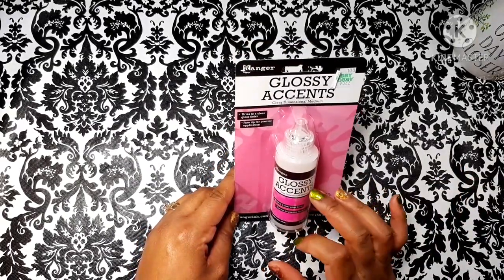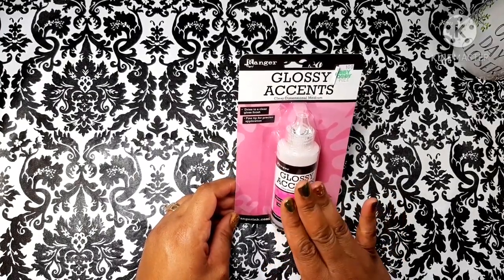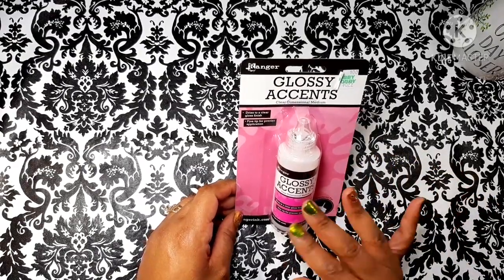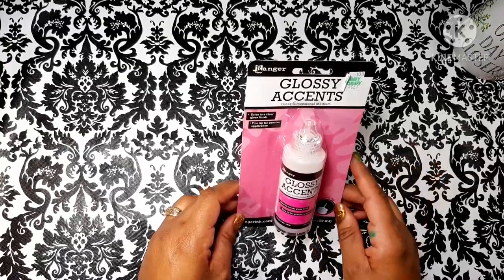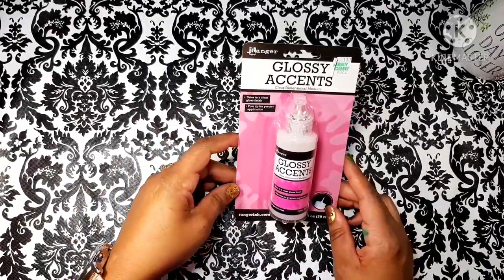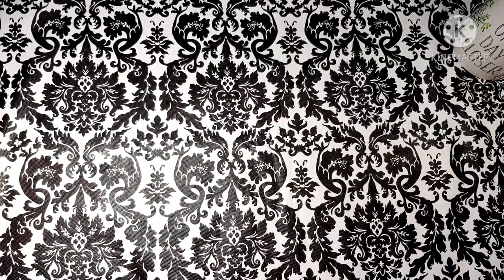I saw a couple other YouTubers mentioning using this in their colorings, like KP Colors. Oh my goodness, she used Glossy Accents and she kept mentioning it in one of her videos. And I was like, okay, I have to go and find that today. So I went straight out to Hobby Lobby and picked up some Glossy Accents. Okay, thank you, KP. So got that from Hobby Lobby and I just threw it on the floor because I'm not getting ready to use it right now. So I just threw it, you know, as far as it would land.